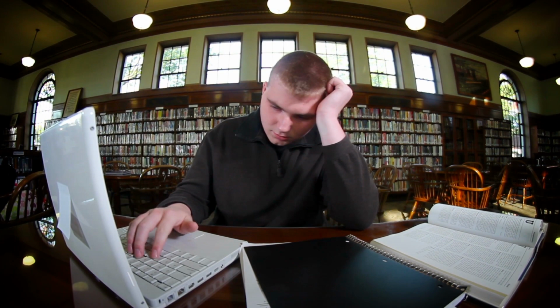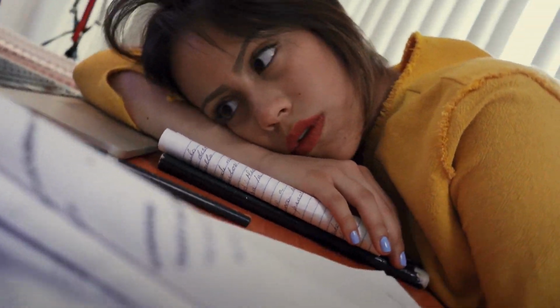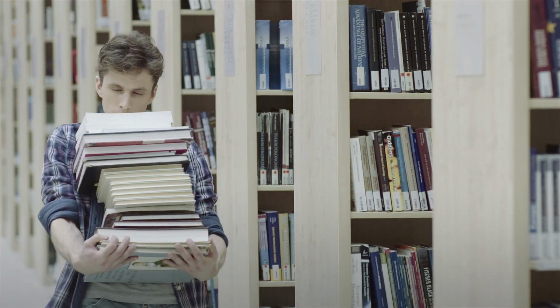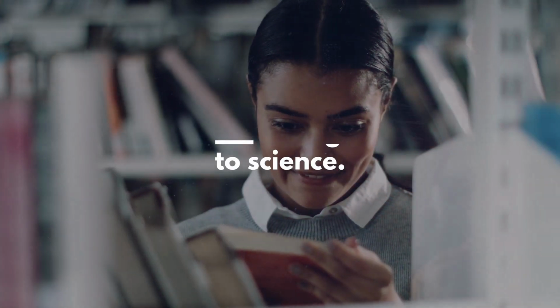How many times have you stayed up all night reading and rereading your notes before an exam, only to forget everything the next day? Well, that's because you've been doing it all wrong. Wouldn't you like to know the best ways to study effectively, once and for all? Well, here's your answer, according to science.